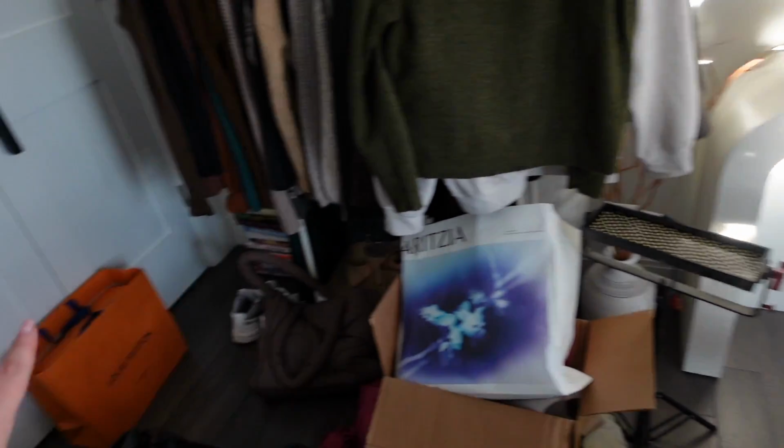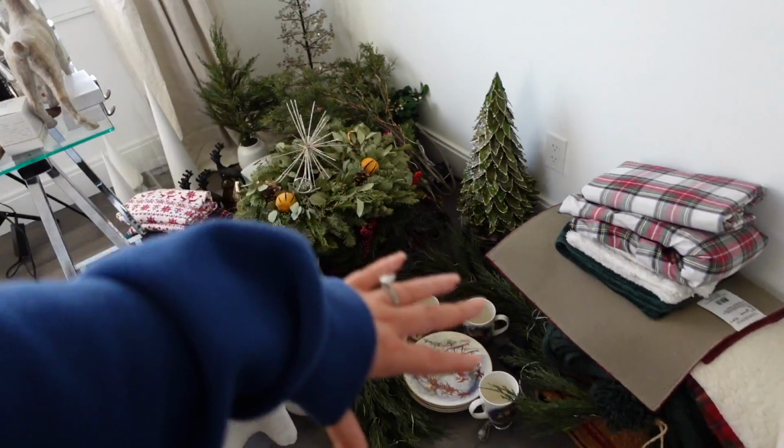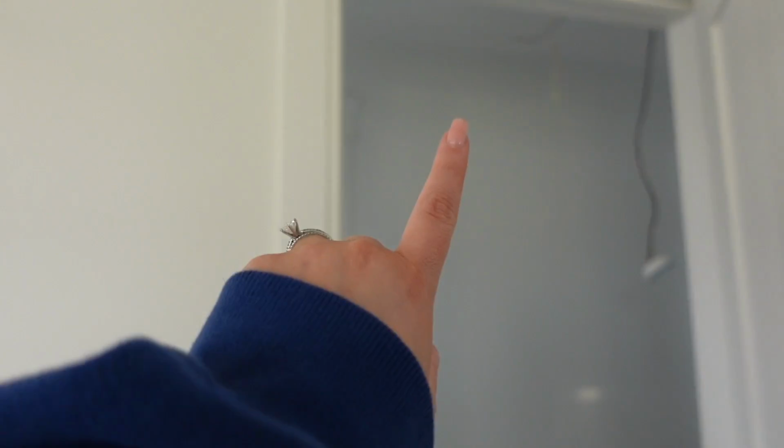This whole room needs to be cleaned. This is where I put all of my Christmas stuff. So once I take it down from the attic, which is right up there, I'll get to that in a second.